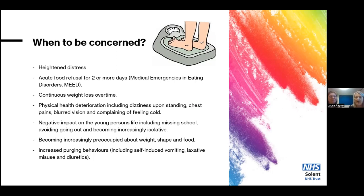Physical health deterioration. These are really common symptoms when a young person is restricting: dizziness upon standing, chest pains, which we'd be concerned about as well when people are restricting and losing weight, and blurred vision. Often they say they get lots of stars, and complain of feeling cold. We're noticing as well that it's having a real negative impact on their life. They're missing education, not socializing like they used to, becoming more withdrawn and spending more time in their room, and acting quite secretively.